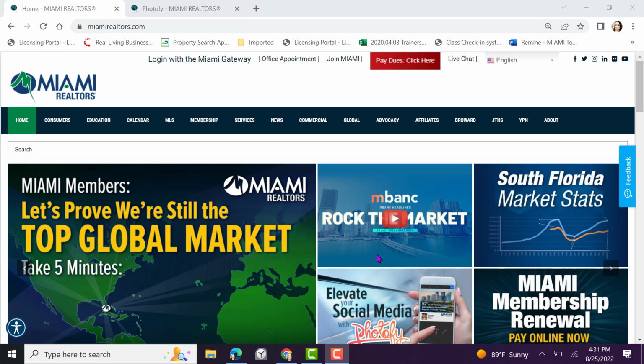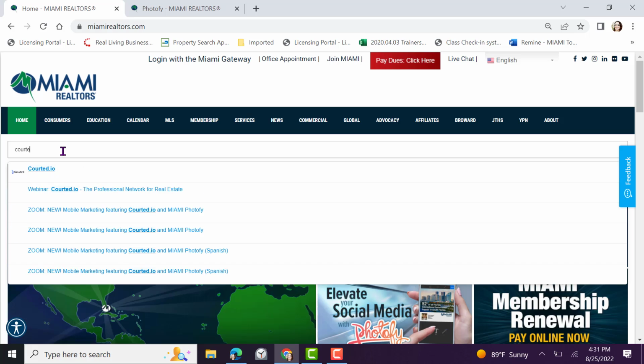On miamirealtor.com, the first tip I want to share with you is that you have a search bar on our website. This search bar is going to help you find additional information about a product. This is a great way for you to get additional insight on a product before you commit to a class or commit to using it. For example, our first product is Corded.io, so I'm going to go ahead and input that.